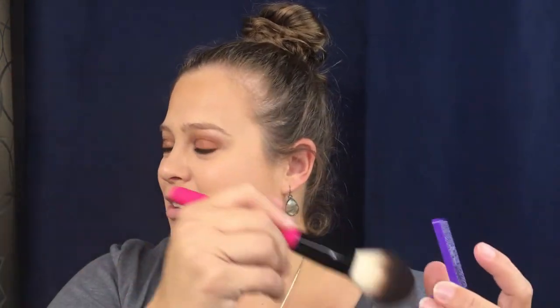So we're gonna go in with my BH Cosmetics brush, and we're just gonna go ahead and bronze, even though the foundation's too dark. Not gonna use too much because, like I said, the foundation's too dark. All right, I'm only gonna do my forehead.